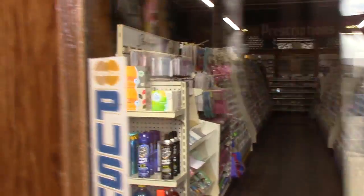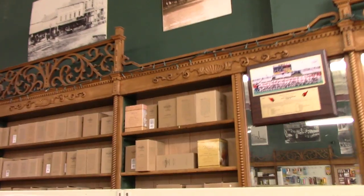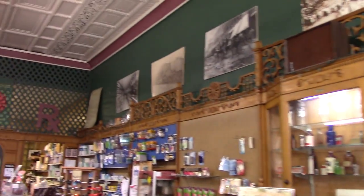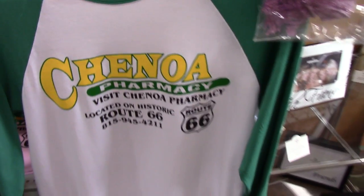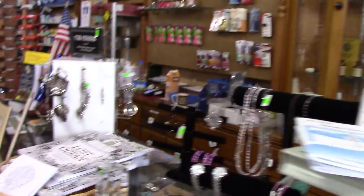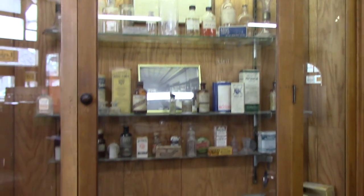Oh, they are open. We can go in. So the oldest pharmacy in Illinois. And those right there are the original shelves where everything used to be. Right up there. Oh, I like their t-shirts. Oh my god, I haven't had a giant mice in years. That's awesome. That's what it all used to look like. Look at that. All the old ingredients. Yeah, here's some more old bottles. The old medicines.